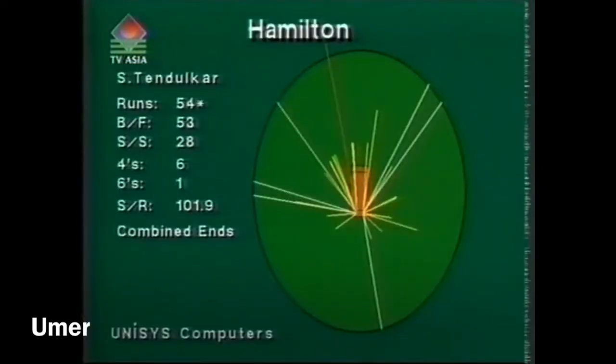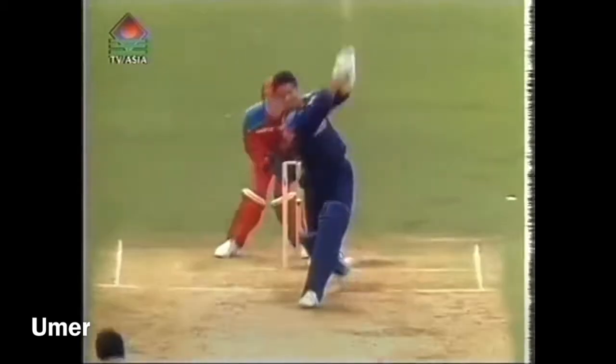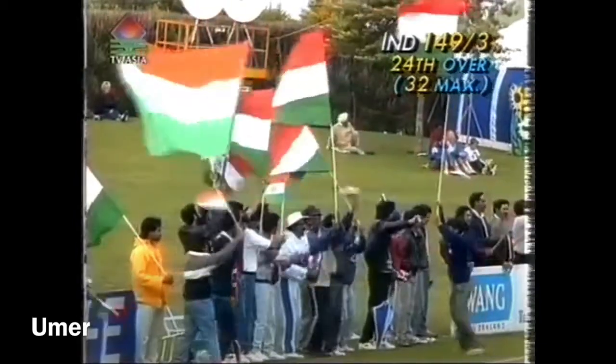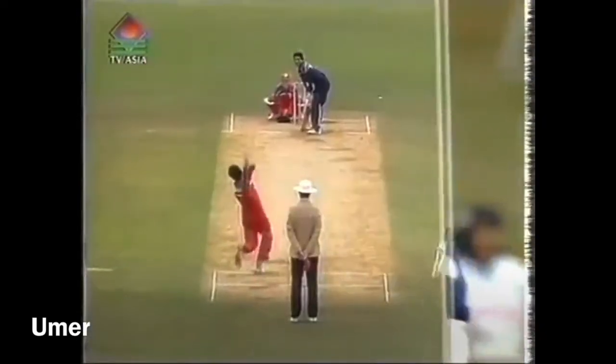And we see there the wagon wheel. We're doing it all from one end to simplify it for you. Bang, 4 more. 18 off the over so far. I wonder what the message was. Was it to try and hit every ball to the boundary for 4?